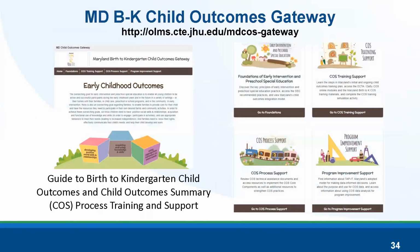So using all of this work around Fidelity, we created the Maryland Birth to Kindergarten Child Outcomes Gateway. And this is a completely open, accessible site that you are welcome to explore further. I'm just going to spend a couple minutes taking you through some of what is on the site. It really begins with the overarching goals of early intervention and preschool special education for children and families, and clearly describes the child and family outcomes as the framework for our work.